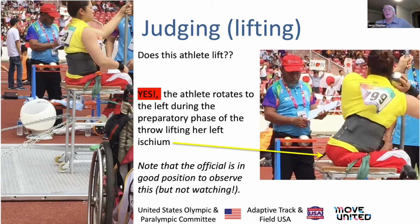That's why you have to look not only at the phase of the throw where the throw occurs, but also at any point in time during the preparatory phase of the throw, they lift their buttocks or their knees come forward. I'll show you that in a minute. That is a foul. And why is that? Because it gives them a little advantage. If they can do this, it allows them to do a more complete follow through.